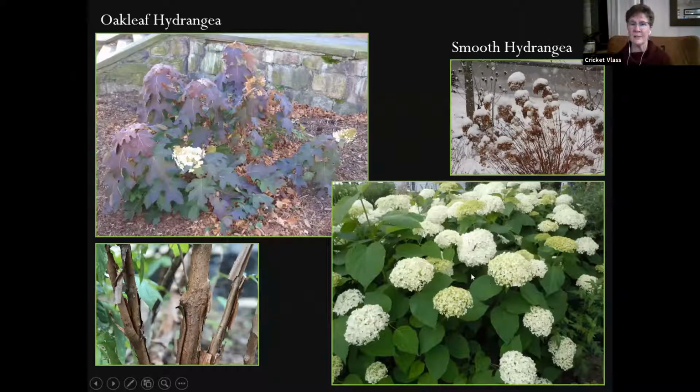And then this one is the smooth hydrangea, Hydrangea arborescens. It does really well in dry shade. Dry shade can be a very, very tough situation. And they've got some cultivars with different shaped flowers now, and definitely one to be aware of. Okay, Michael.